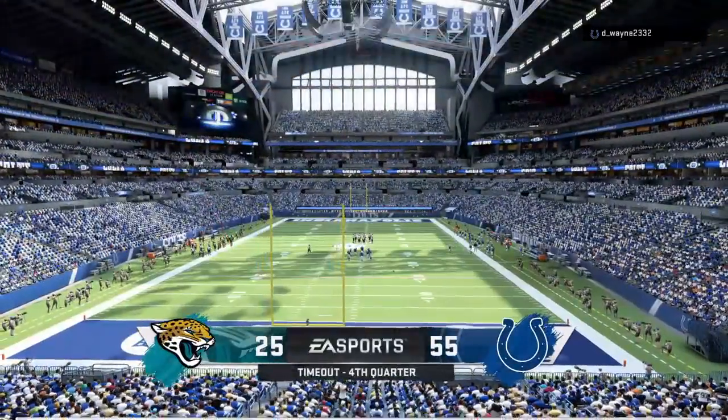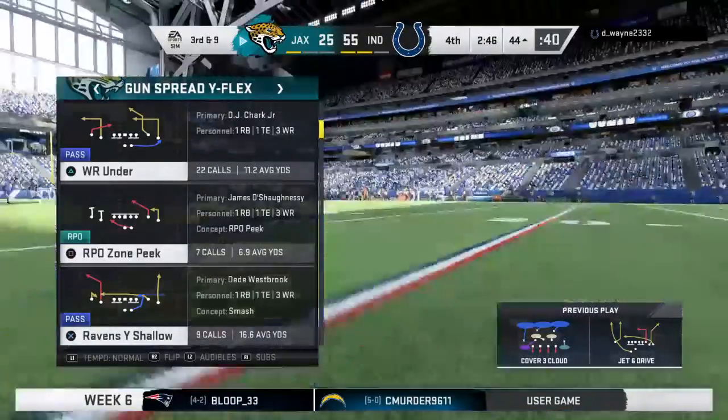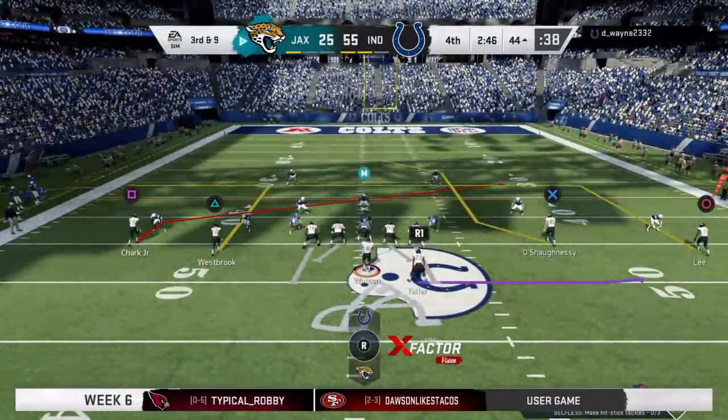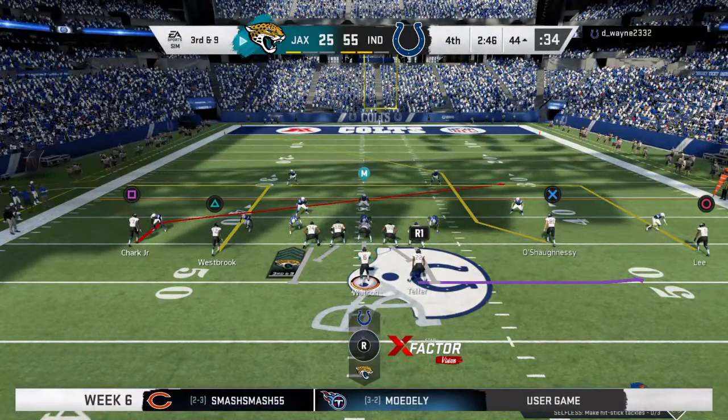Now the Jags will use the second of their timeouts. That's going to leave them with just one remaining here in this 4th quarter. The Jaguars on 3rd down. They've converted just 2 for 6 thus far. This is 3rd and 9.